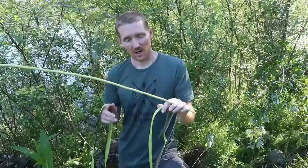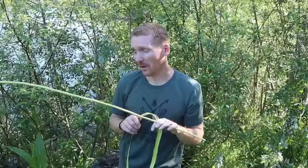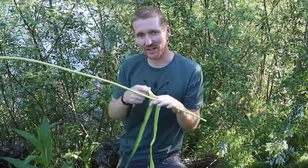All right, so we've got our willow tree now, and we've got the bark stripped off of it in this section where we were working. We could use this cordage for a fish trap, we could use it for a snare, and it's all ready to go into the next phase.